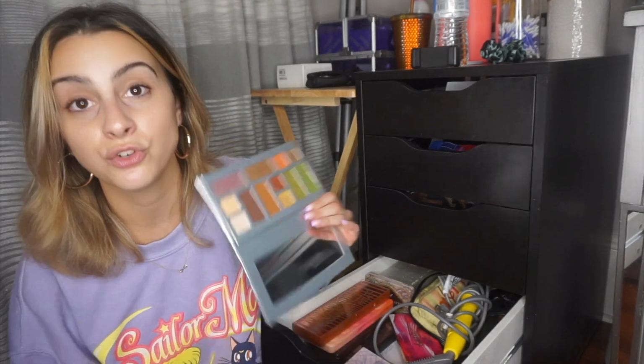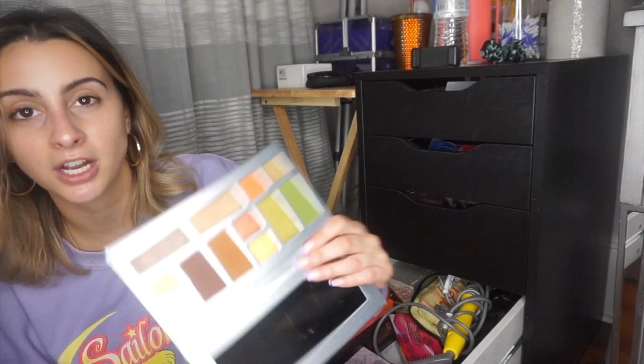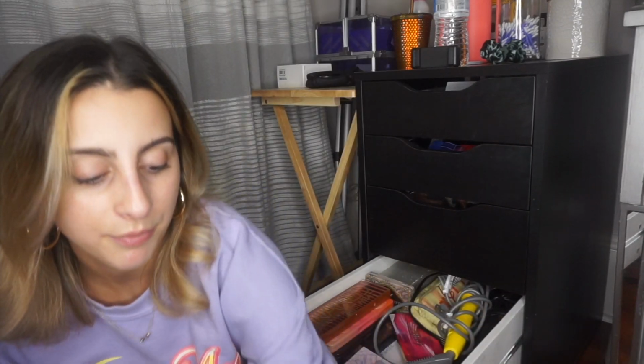First thing we're going to go through in this drawer is this e.l.f. X Chipotle palette. If you guys watched my giveaway video, you know that I love this palette. I'm definitely not getting rid of this. I do really love the color scheme in here. I think it is beautiful, so this I am keeping.